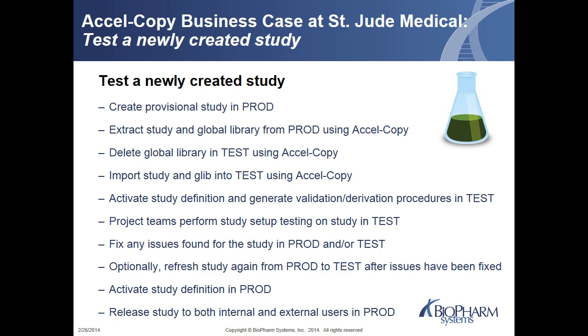So one business case for how we use Accel-Copy is when we need to test a newly created study. First, we create a provisional study in production, and then we extract just that specific study and global library from production using Accel-Copy. Then we delete the global library from the test instance using Accel-Copy, the whole study, and the whole library, I'm sorry. And then we import the study and global library into test using the extract created using Accel-Copy. And then we activate the study definitions and generate validation and derivation procedures in the test environment.